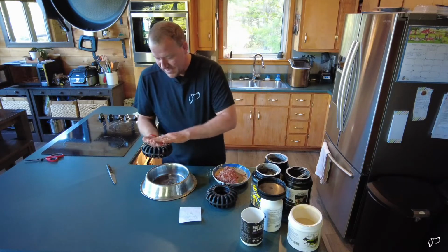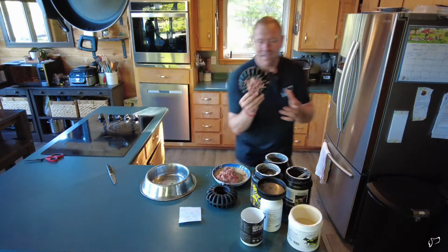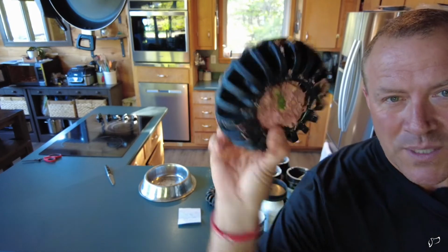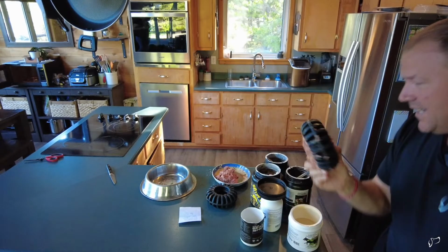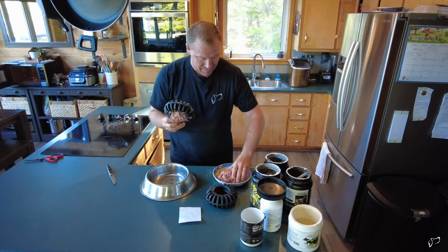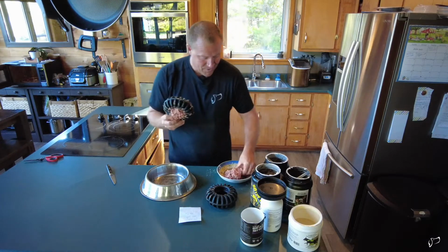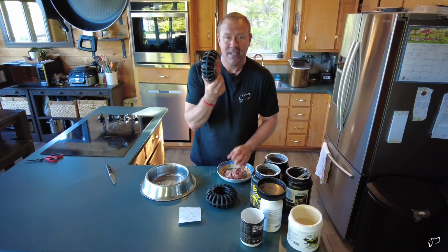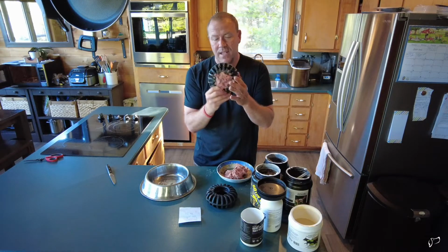So basically, I get everything stuffed in there, and I'll put that in a deep freeze, and it'll be solid. And then at the end of the day, it's not a lot of meat, but it is still part of their meal. And after they're all satisfied and they're ready to go down, they can chew on this, and I freeze it. So it's completely frozen.